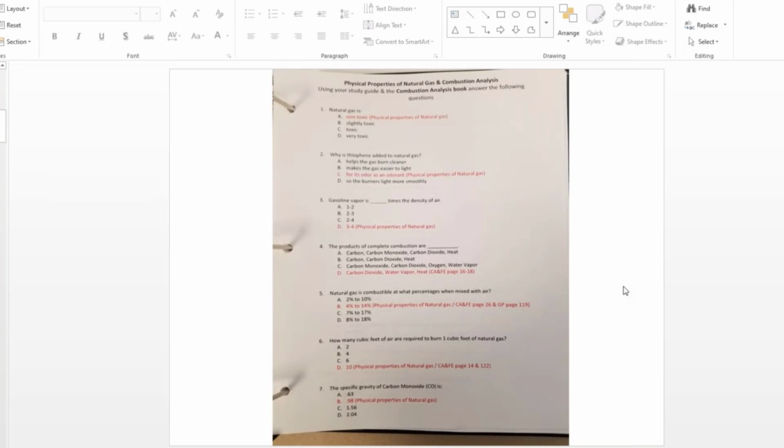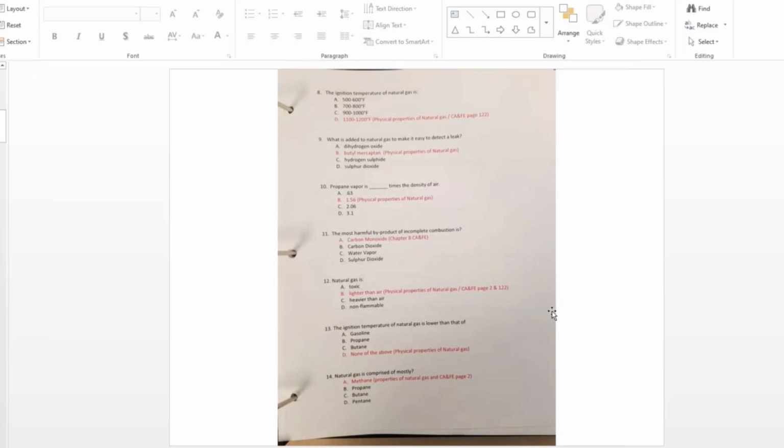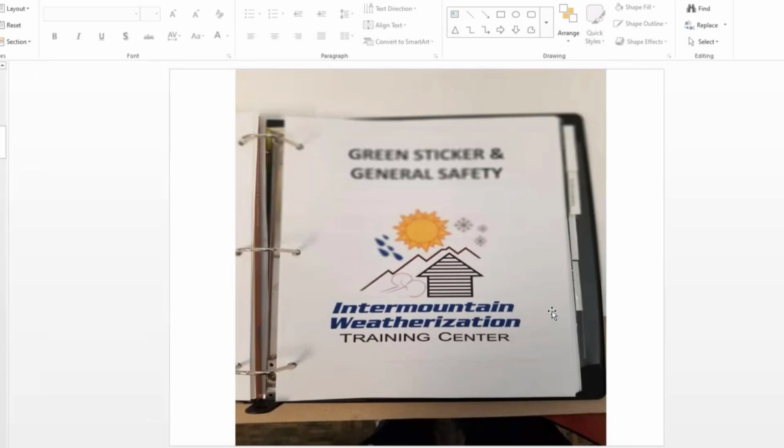Then you have your physical properties of natural gas pre-test, okay, with all your answers. And note where I always note where I find the answers, so I can go back into that book if I need to. Okay, I know where I found that answer. Page 14, I can go back and verify. You'll see these questions asked in different ways, but they're basically the same thing. If they're asking you about products of combustion, well, I know where I can go find it, pages 16 and 18 of that book, okay? So if you're putting this together in order, like you should be, you're going to have a nice, well put together book that's easy to find everything in.